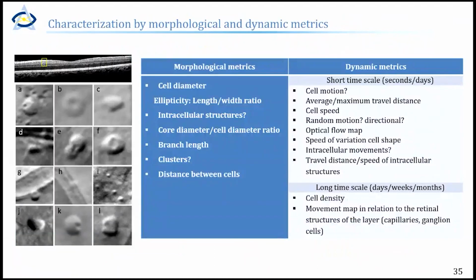So of course, the first, easier, let's say more evident approach, is to keep imaging people and to keep computing metrics to try to characterize the different cells by shape. For instance, their diameters or their distance to the vessels and this sort of metrics.